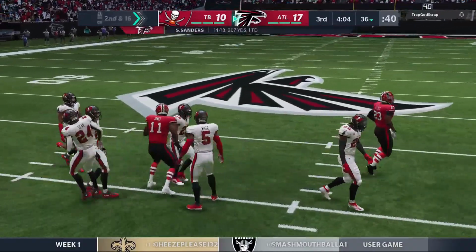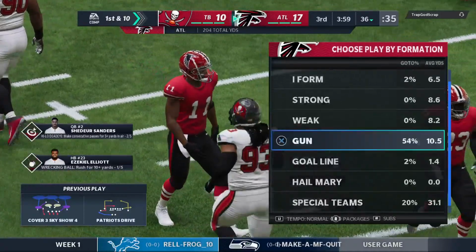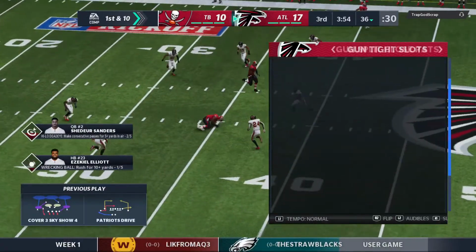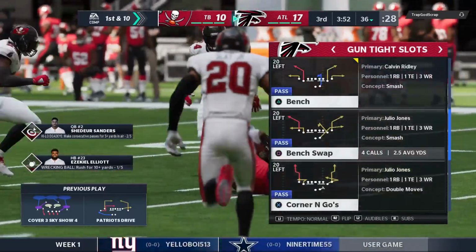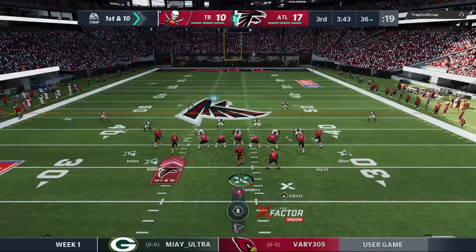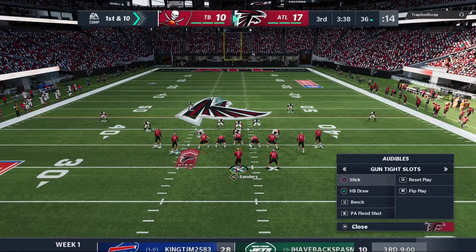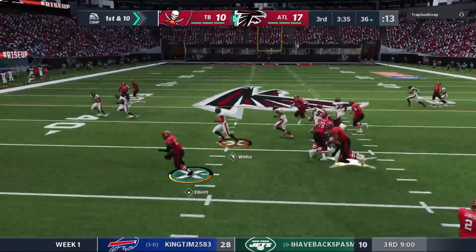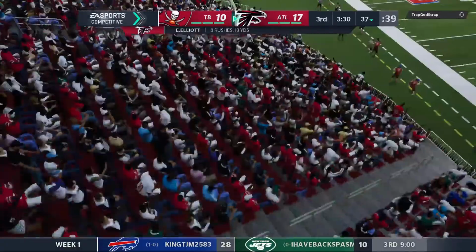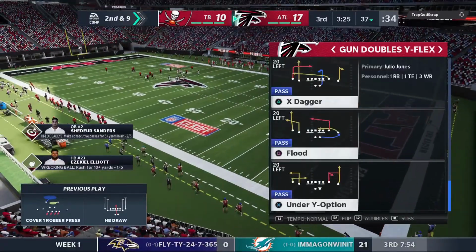He completes it to Julio Jones. And he's taken down, but able to slip across the 35. It's a pickup of 17 and a first down at the 36-yard line. Out of the gun, it's Elliott. And unable to get downhill there as he'll take this up to about the 37. Credit him with a 1-yard gain there to make it 2nd and 9.